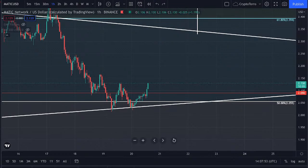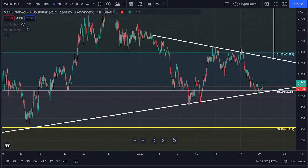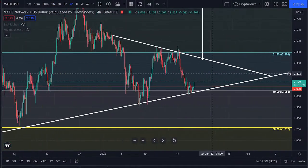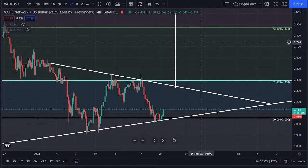And of course, what you do not want to forget is that we are still inside of this major pattern on the 4-hourly time frame. And if we do see a major breakout occur, it could be leading towards a 29% breakout that you do not want to forget.